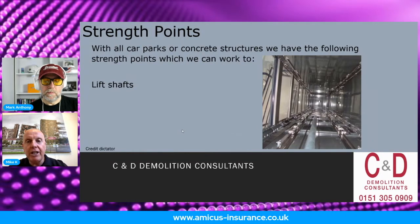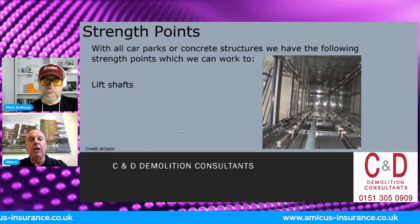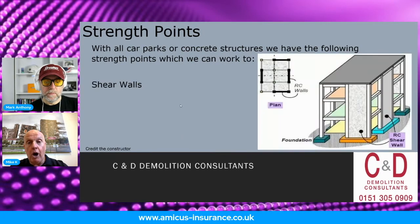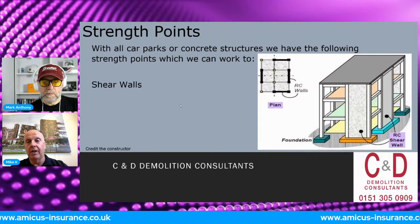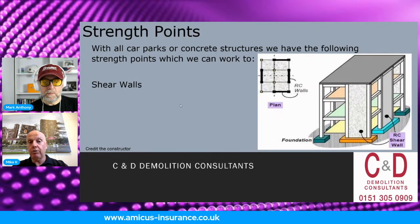Lift shafts are a great strength point for us, even in a traditional building, but certainly in car parks. Again, link that to a shear wall. Generally in car parks, we've got the stairwell, the lift shaft and a shear wall together. We as demolition engineers, or certainly me, when I walk into a building, look for where my strength point is.